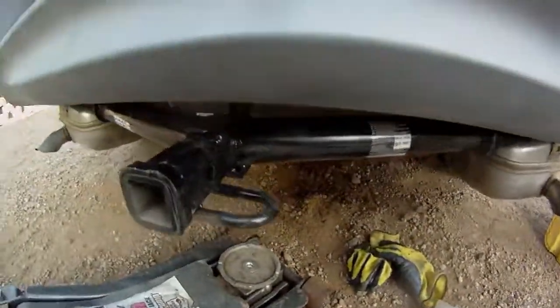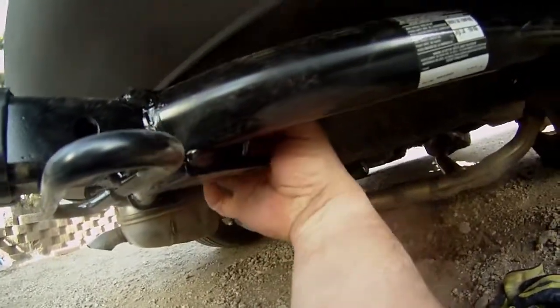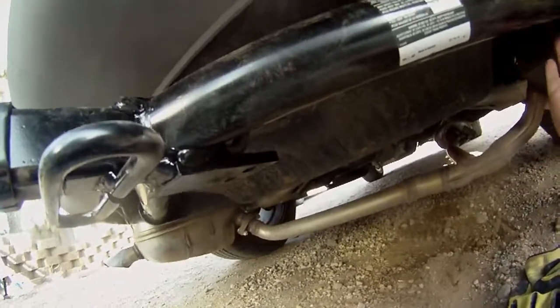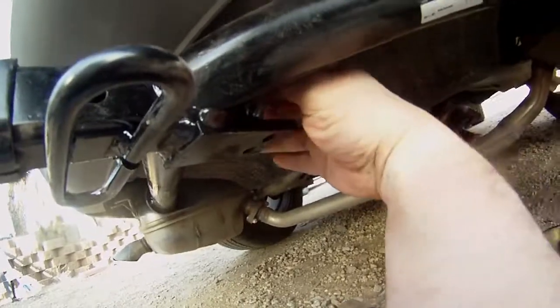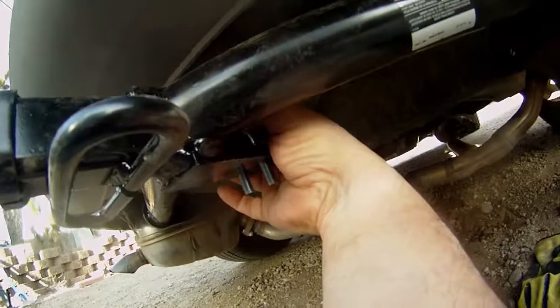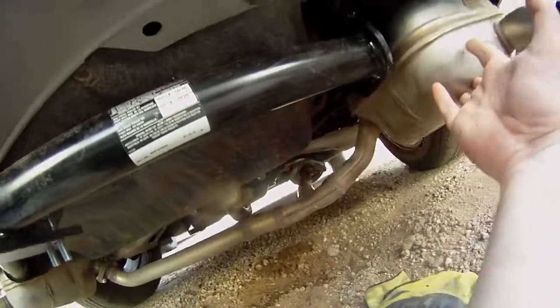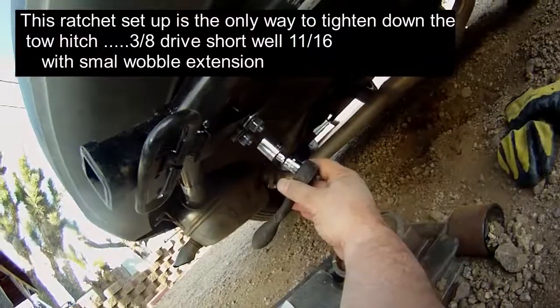Alrighty, so I'm almost finished here. The last thing to do is to put this U-bolt in the center, and I was really happy with this. I wasn't thinking, and I actually tightened both ends up, and I was worried that this U-bolt wouldn't fit through, but it fits through no problem. So all I have to do is put the hardware on that, hang the exhaust back up, and I am all finished with this. So catch you guys in the next one.